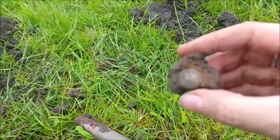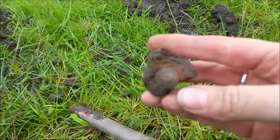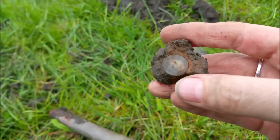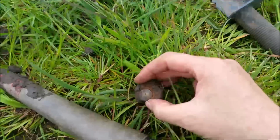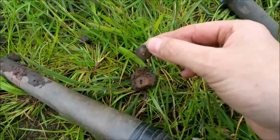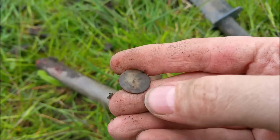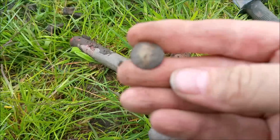I'll show you this because it's real. Look at how lovely preserved that is in that little hole there. See it? Not pulled it out yet. I know it's a button, it's got to be. Let's pull it out together. Yeah, button, but look how lovely preserved that is. That's a beautiful little button, that is.